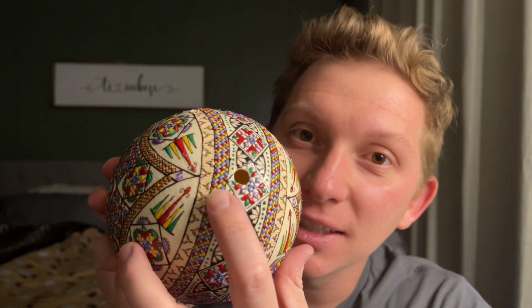This is what they call an ostrich egg. So they drain it out. There's this little hole right here that they drain it out with. And it's just absolutely incredible. All the colors, everything you get to see.